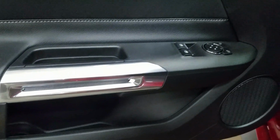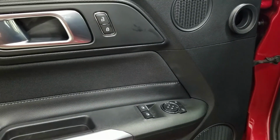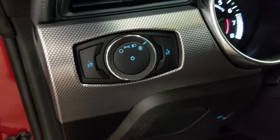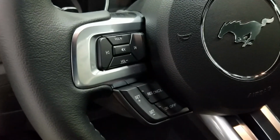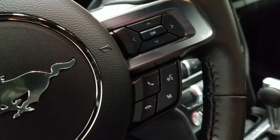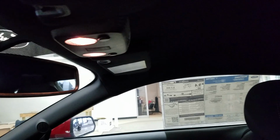At the interior, we have loads of driver-friendly features, including tons of door storage, as well as power locks, power windows, and power adjustable mirrors. Over at the steering column, we have our automatic headlamp dial, and we have a tilt steering wheel with our entertainment and media controls, as well as our cruise control settings located to the left. Over at the right, we have our information trackpad and hands-free controls. Up above, we have our auto-dimming rearview mirror with the cabin lights that provide ambient lighting.